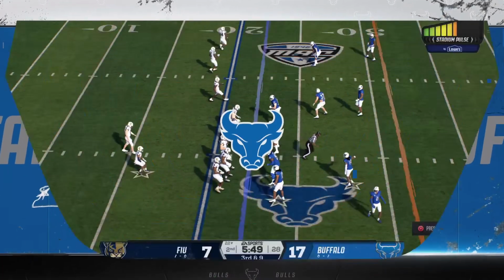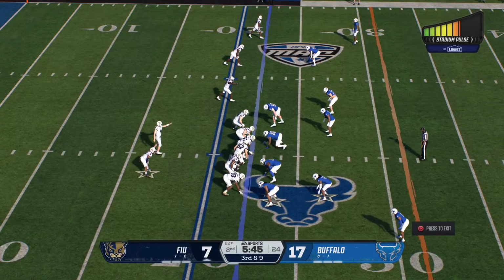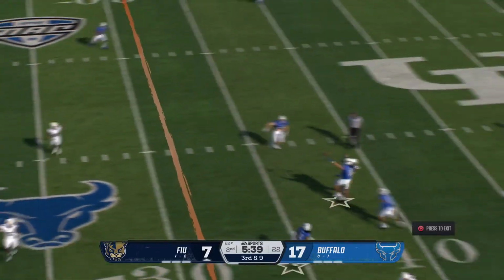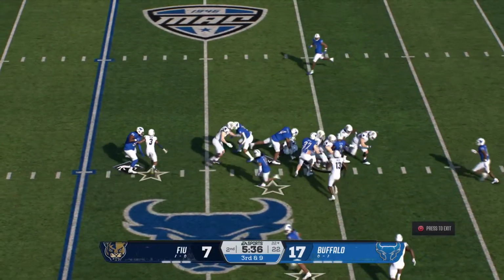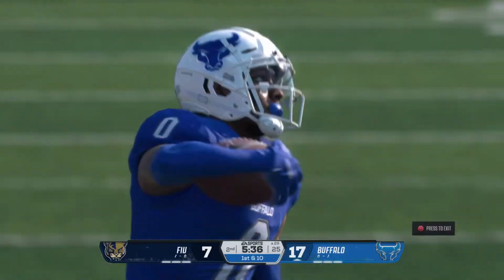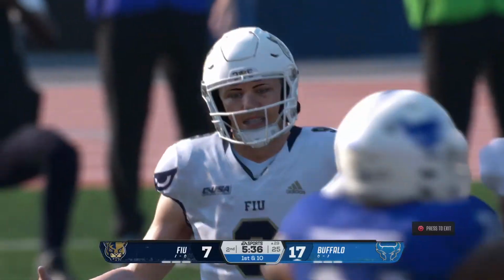Now a lot of work to do to move the chains, keep this drive alive after that earlier sack. Wants to throw. It's Proctor. On the run, fires downfield. Picked off, and they ruin an early drive with the turnover. Didn't get a chance to show off those running skills, but he gives them the ball at the 29-yard line.